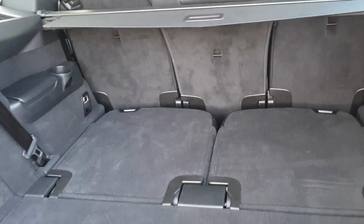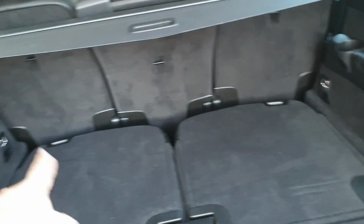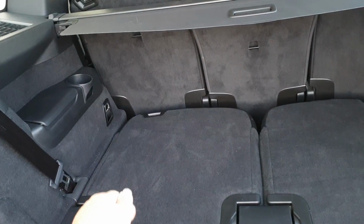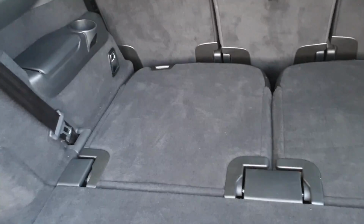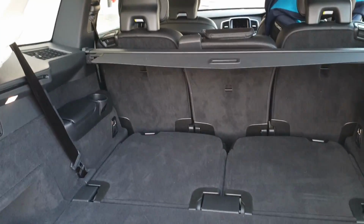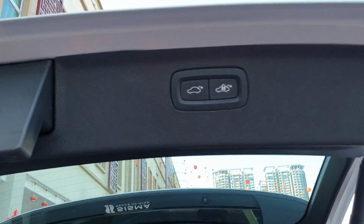The other little drawback of this rear area is that in the T8 you have remote release of the folding seats. In the T5 that is deleted, but that's fine. But I do feel that what it misses is a strap here to pull this seat back up when you want to redeploy this back as a 7-seater. Okay, so let's close the boot.